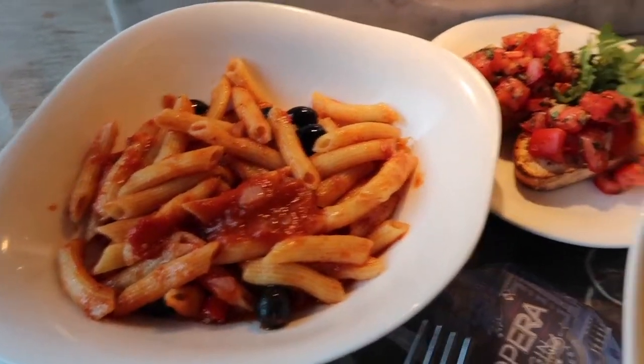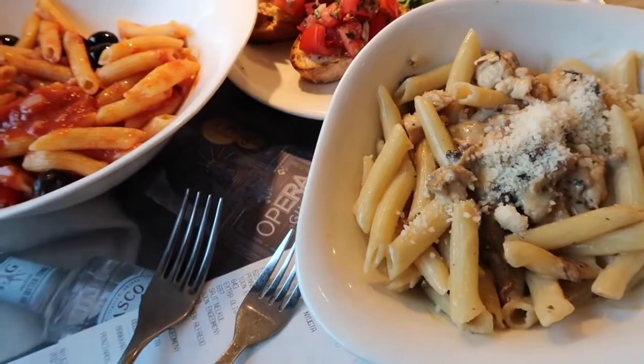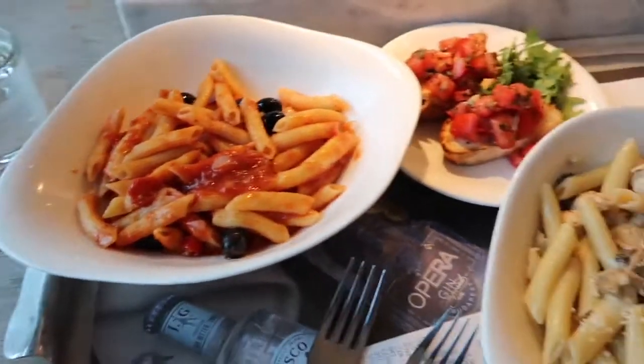So all of this food cost about £12. The Paris one, I bet that cost £12 on its own. Like, that is such good value.